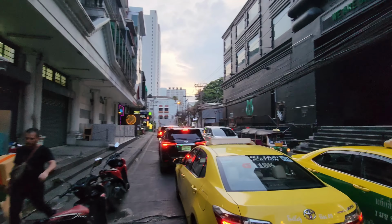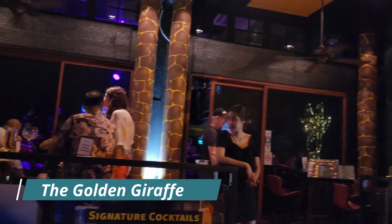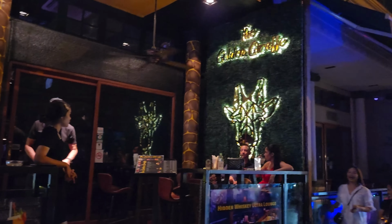This is the Berlin's Döner and Kebab, and this is from the same owner that has a very good Döner place in Sukhumvit Soi 22, and I would say come and check it out. Here at the end of Sukhumvit Soi 11 you'll find the Golden Giraffe, and they have some really good live music.